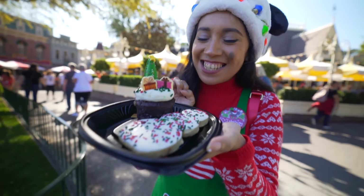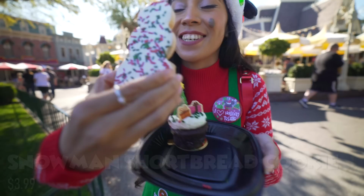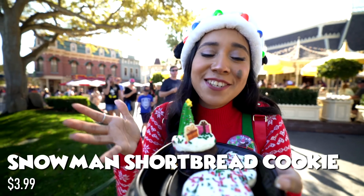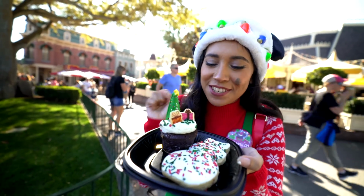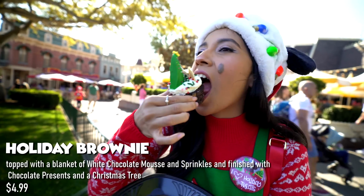So up next, you have the holiday shortbread cookie and the holiday brownie. Look at that, guys. It's so pretty to eat, but I'm gonna do it anyway. First up, the cookie. So it's your regular shortbread cookie with some delicious frosting on top and some fun, colorful sprinkles. Up next is the brownie. Ooh, here we go.